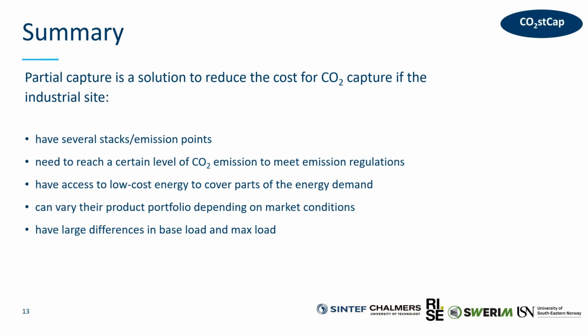So, summing up, partial capture is a solution to reduce the cost of CO2 capture if the sources have several stacks or emission points, or if they need to reach a certain level of CO2 emission to meet emission regulations. It's also viable if the plant has access to low-cost energy to cover part of the energy demand, and if they can vary their product portfolio depending on market conditions, or have large differences in base load and max load.